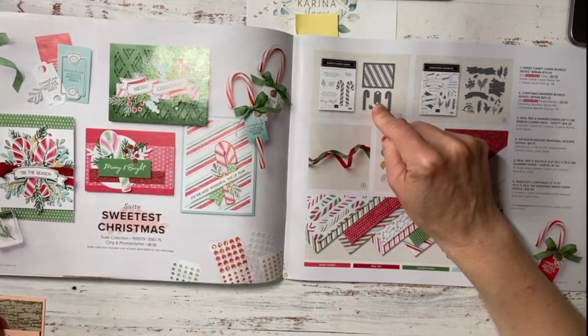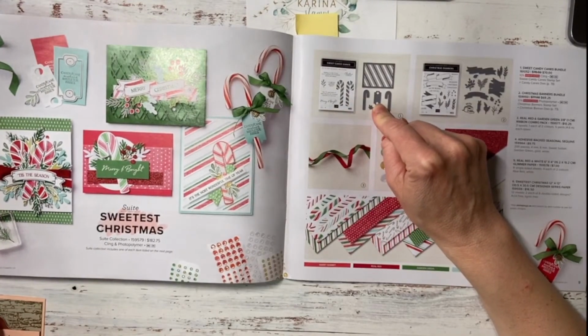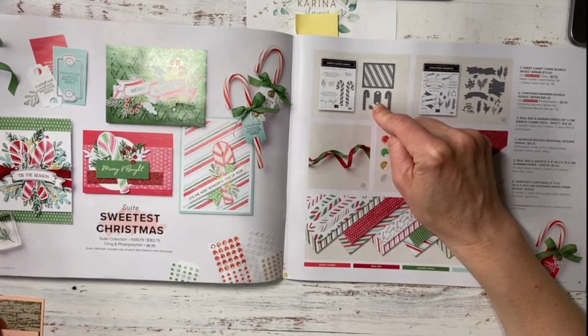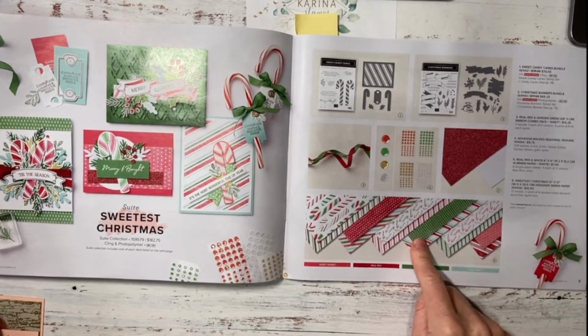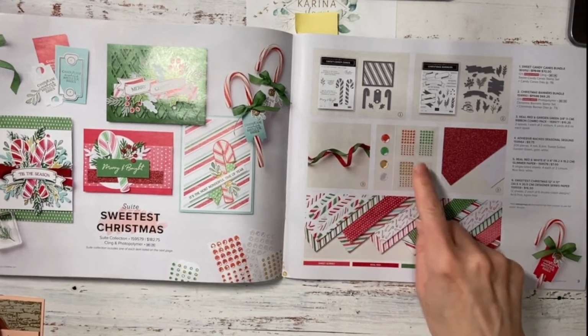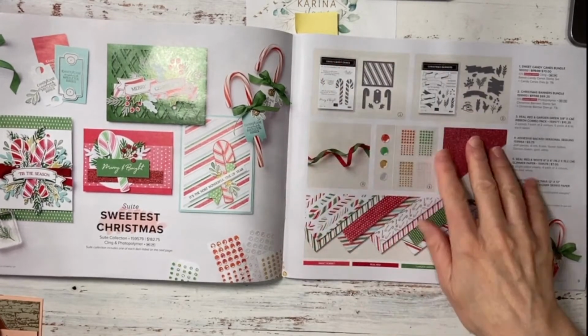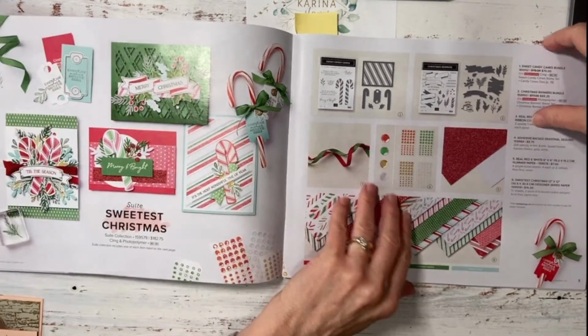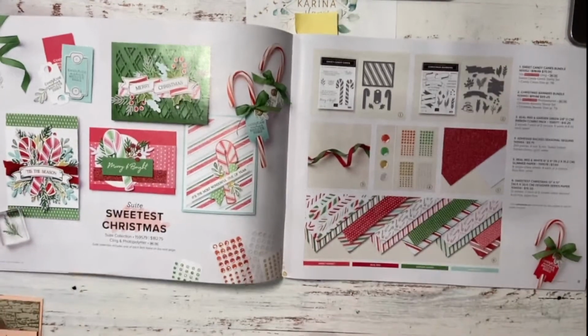I was watching a demonstration, and I actually ordered myself the Sweet Candy Canes stamp set and dies. Unfortunately, they're stuck at the border. So sad. Apparently, they're hung up at customs since Tuesday, so hopefully they come soon. And I have the designer series paper and the ribbon. Actually, I got everything except the Christmas banners because I'm on a bit of a budget. So stay tuned for some really fun cards made with that suite.